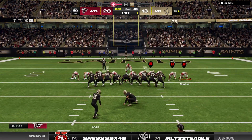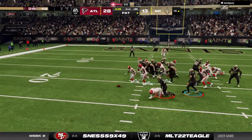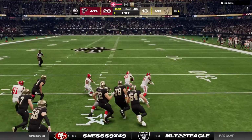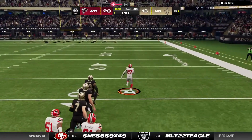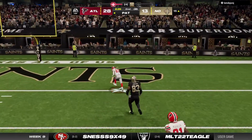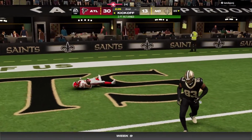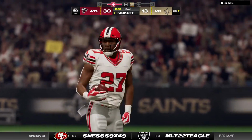Groupie for the extra point. And oh, it's blocked. This is going the other way. Taking it right down Broadway. And he dives into the end zone and gets the 2 points.